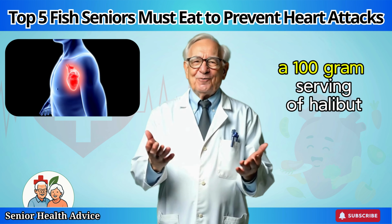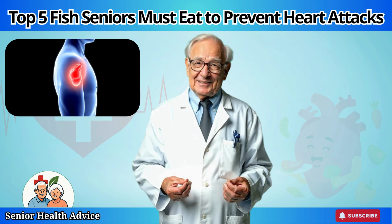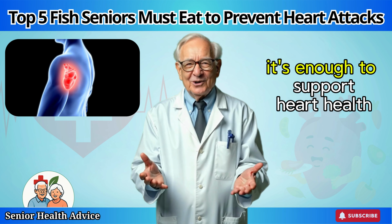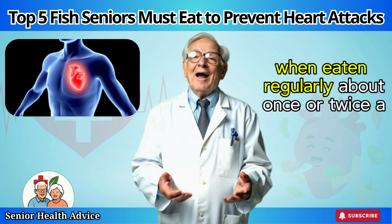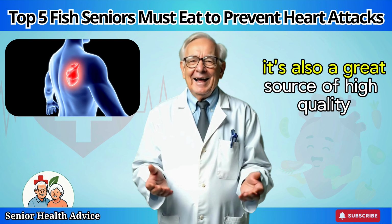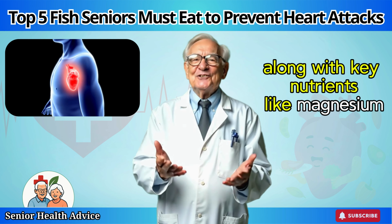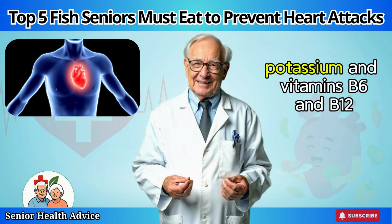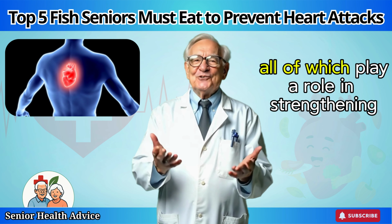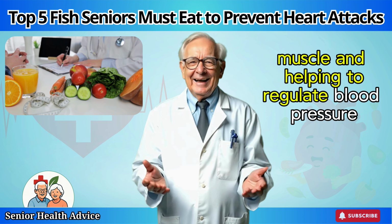A 100-gram serving of halibut provides around 500 to 700 milligrams of omega-3 fatty acids. It's enough to support heart health when eaten regularly, about once or twice a week. It's also a great source of high-quality protein, along with key nutrients like magnesium, potassium, and vitamins B6 and B12, all of which play a role in strengthening the heart muscle and helping to regulate blood pressure.